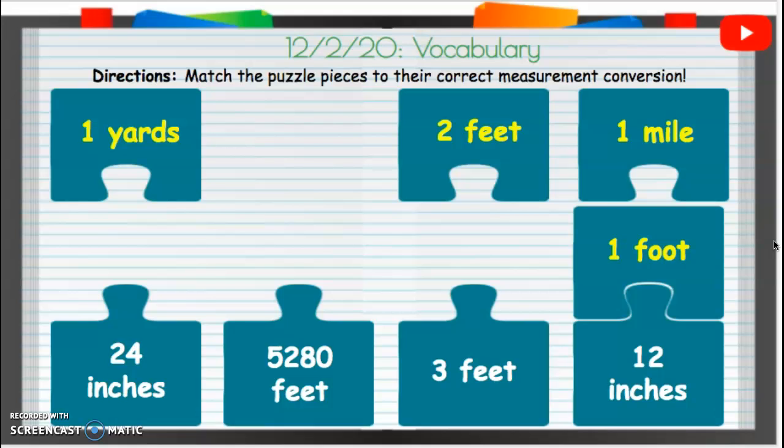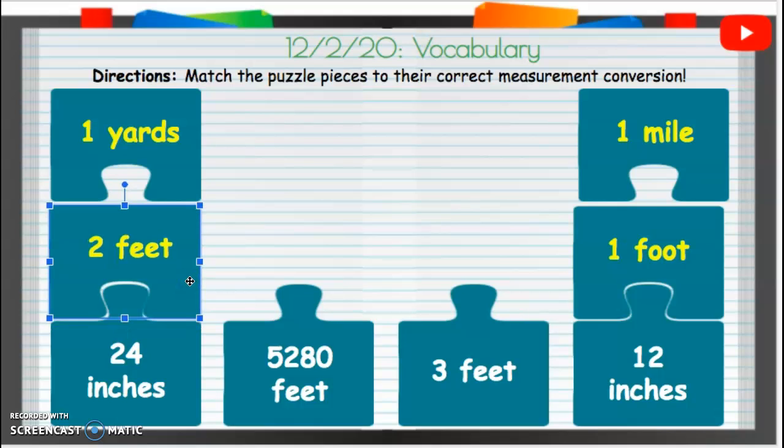inches would 2 feet be? 2 feet would be 24 inches. You're going to double it. You're going to multiply it. Awesome. All right, now, here we go.